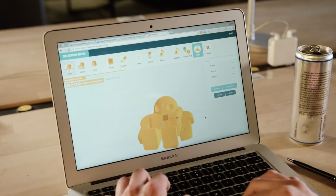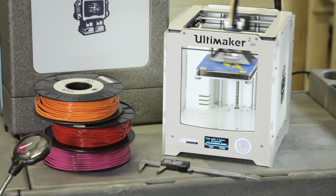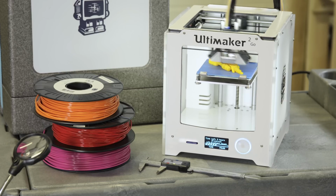Every single 3D printer had its own software. What we wanted to do was create one single workflow that worked for any type of 3D printer, so it was easy for anyone to pick up.